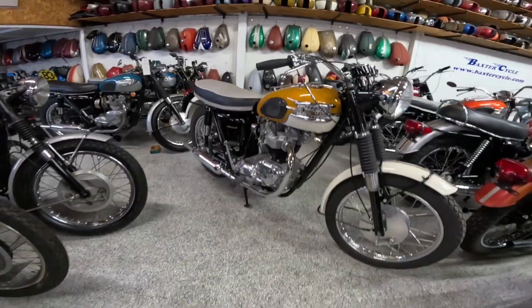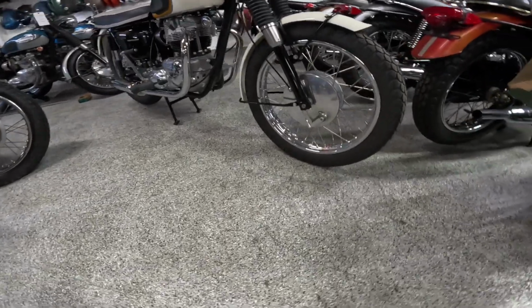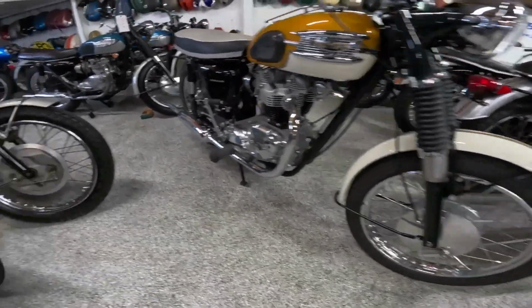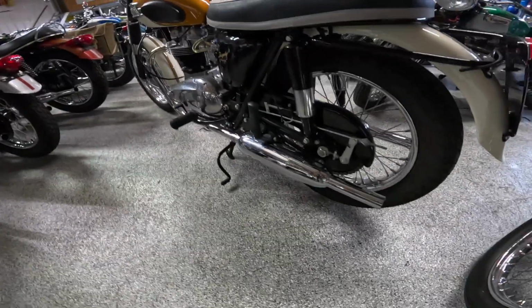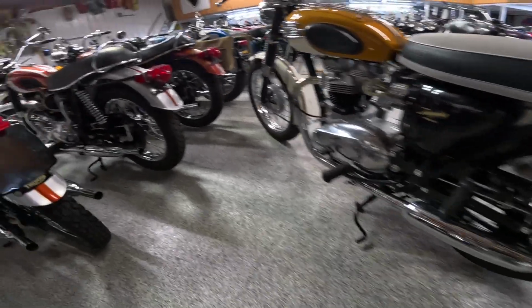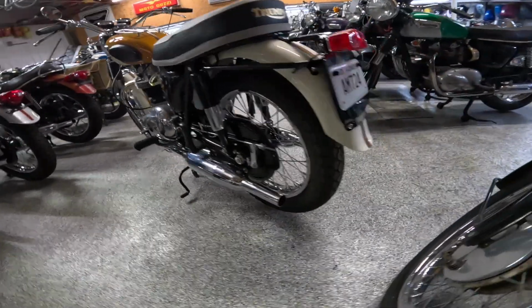So let's move on a little bit more about the details. It's supposed to have an 8-inch brake in the front, single leading shoe. That's what that is. A very good looking brake, by the way. How it works, I don't know. And it's a full shoe on the front. The rear is a 7-inch, I believe. Tire on the front is a 3 1/4 by 19, a 4-inch by 18 on the rear.